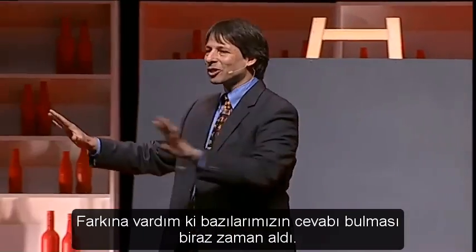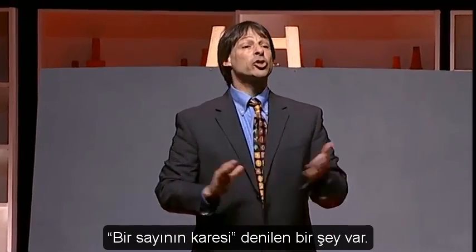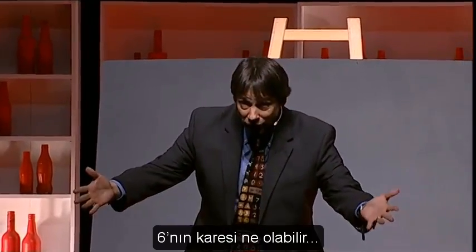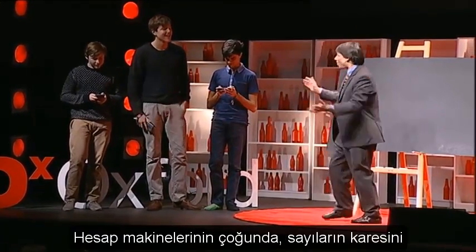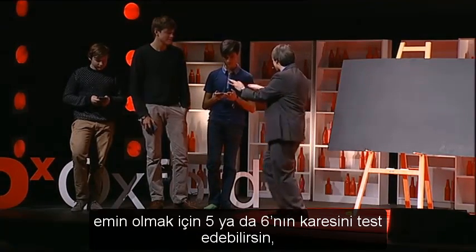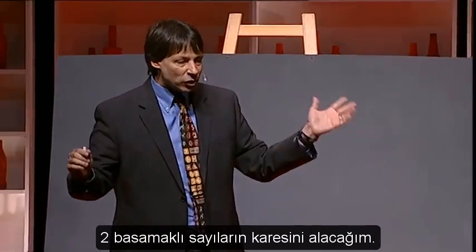Now, I noticed that took some of us a little bit of time to get the answer. That's okay. I'll give you a shortcut for multiplying even faster on the calculator. There's something called the square of a number, which most of you know is taking a number and multiplying it by itself. For instance, 5 squared would be 25. 6 squared would be 36. 73 squared would be something else. Yeah. So now, on most of these calculators, they have little shortcut buttons that allow you to square numbers even faster. What I'm going to try and do is to square, and you might test it, make sure you could square 5 or 6 with it, but what I'm going to try and do is to square in my head 3 2-digit numbers faster than they can do on their calculators, even using the shortcut method.